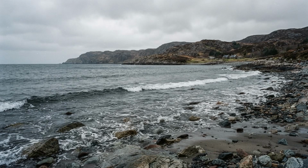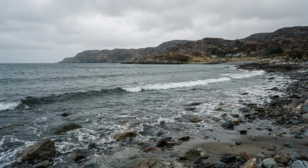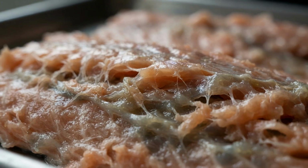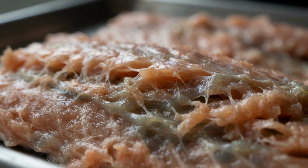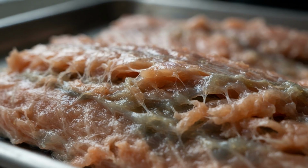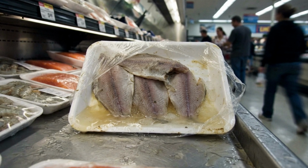Now the rule everybody has backwards, and I want you to say it out loud, until it sounds normal. Fresh fish does not smell like fish. Fresh fish smells like the sea. Clean, cold, a little like cucumber, a little like a wave. The smell everybody calls fishy is trimethylamine, and it's a product of bacterial decay. It's the smell of time, not the smell of fish.